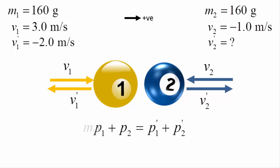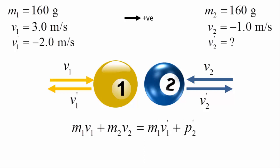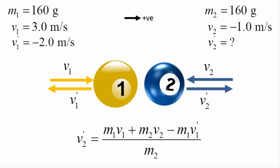The initial momentum of ball number 1 is m1 v1 and the initial momentum of ball number 2 is m2 v2, while the final momentum of ball number 1 is m1 v1 prime and the final momentum of ball number 2 is m2 v2 prime. At this point, we can rearrange this equation to get v2 prime being equal to m1 v1 plus m2 v2 minus m1 v1 prime, all divided by m2.